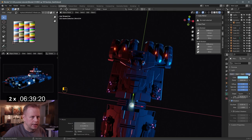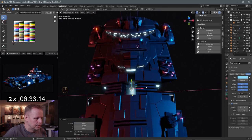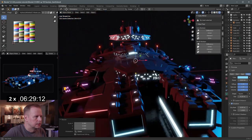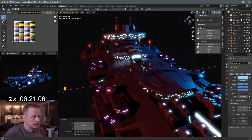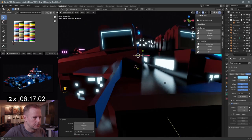And I could go with area lights here, maybe. Scale Y, scale X. There. So there's one. I'm just faking it now. Shift D, duplicating this one. Let's see where the next one should go. In here somewhere.